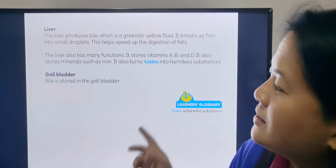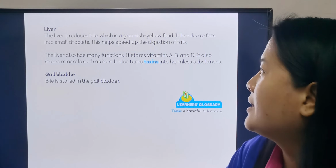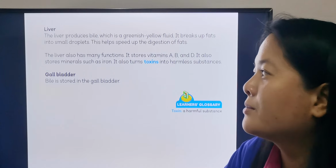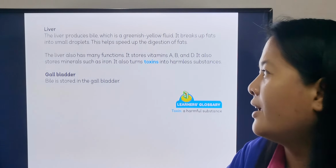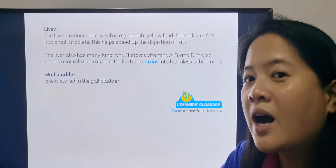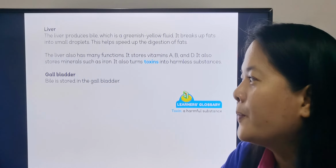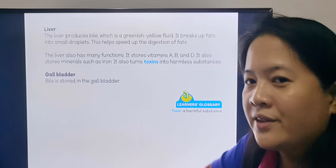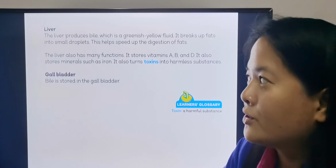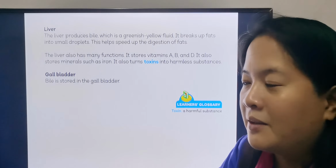Okay, it says here the liver has many functions. It also stores vitamins A, B, and D. It also stores minerals such as iron. And it also turns toxins into harmless substances. So our liver is very important. It has many functions. Okay, the gallbladder, if you will remember, stores the bile. So the liver produces the bile and it is stored in the gallbladder.